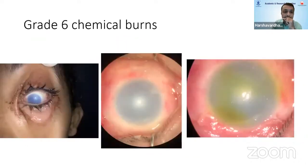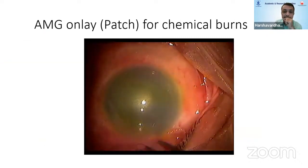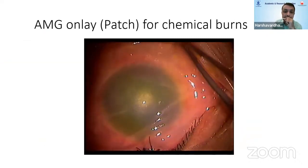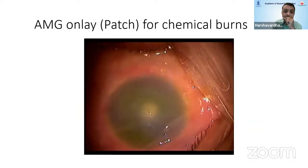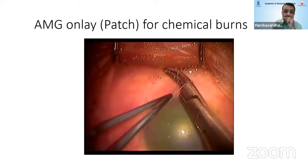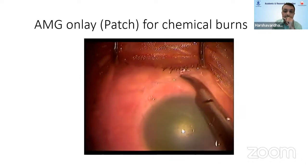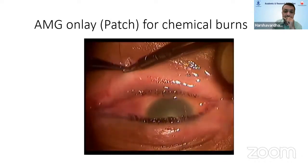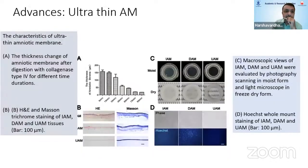This is another case of grade 6 chemical burns with skin involvement. Here we use it as an onlay in the first 7 days. It helped to reduce the inflammation. It helped to reduce the symptoms of the patient. Purse string sutures are applied, and the excessive membrane is then used to cover the skin lesions, which are also there in this case. So these are the advances.